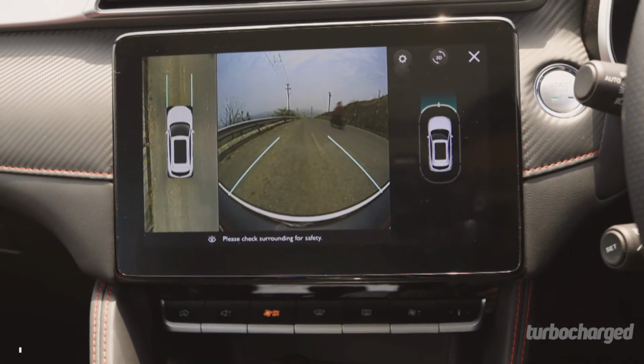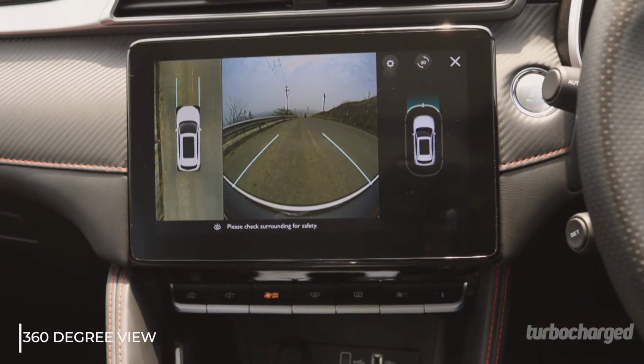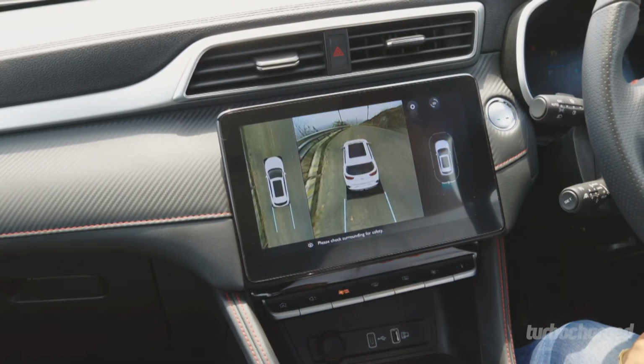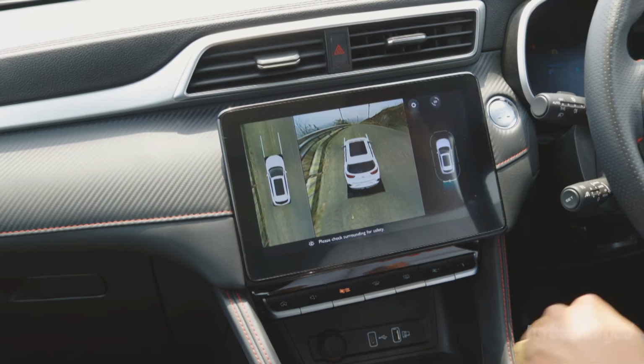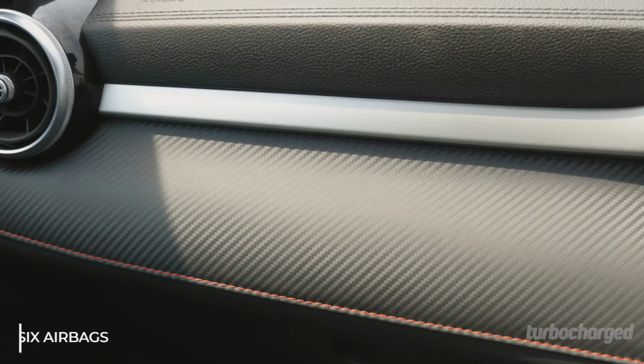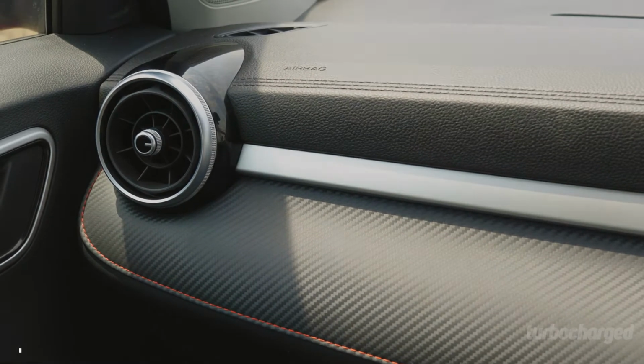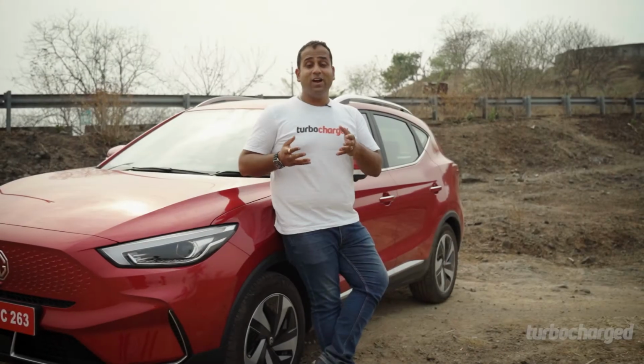The ZS EV also gets a host of new features including 360-degree view, blind spot detection, rear cross traffic alert, and lane change assist. On the safety front, the SUV is equipped with 6 airbags, tire pressure monitoring, hill descent, and traction control as well. The biggest updates though are under the skin.